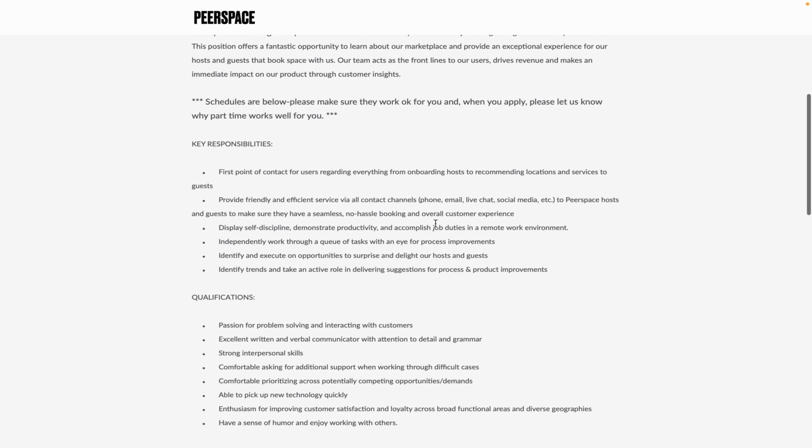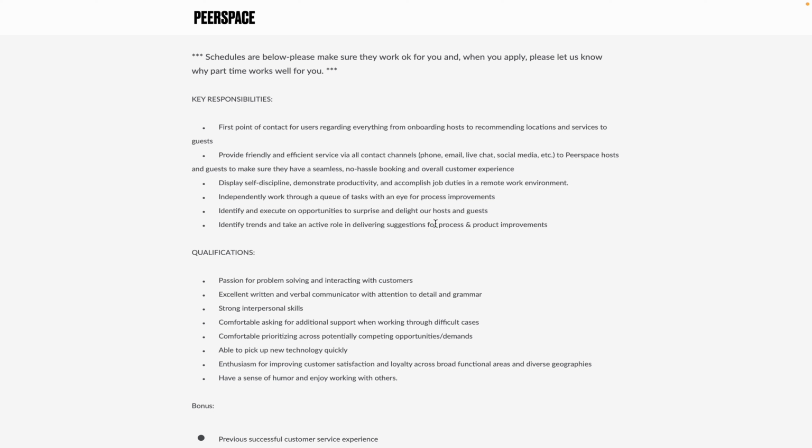Now, your key responsibilities for this role, they say you're going to be the first point of contact for users regarding everything from onboarding hosts to recommending locations and services for guests. You're also going to provide friendly and efficient service via all contact channels: phone, email, live chat, social media, etc., to Peerspace hosts and guests to make sure they have a seamless, no-hassle booking and overall customer experience.